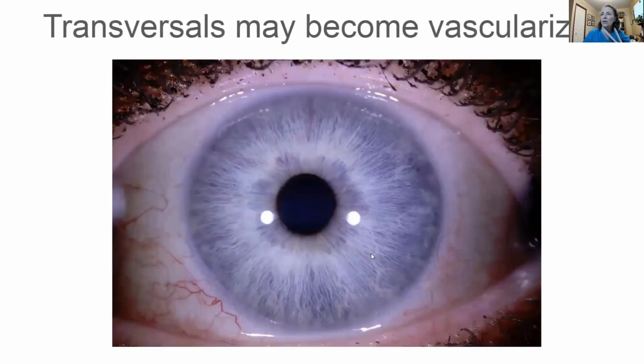Transversals, which are fibers that go skittering across other fibers, may become vascularized. Okay, and reflexives, we could put reflexives in here too. So when we think about the nervous system, we know that the nerves are coated with a myelin sheath. And if that myelin sheath disintegrates, we have MS. So we know that coatings in the body can disintegrate.